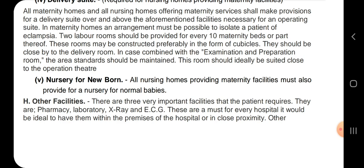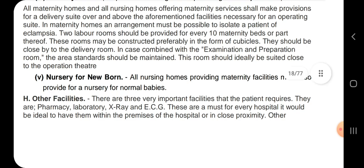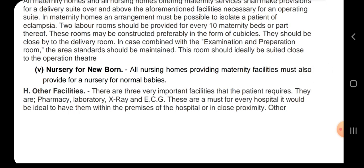5. Nursery for Newborn. All nursing homes providing maternity facilities must also provide for a nursery for normal babies.